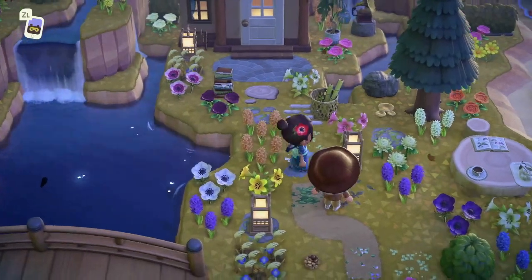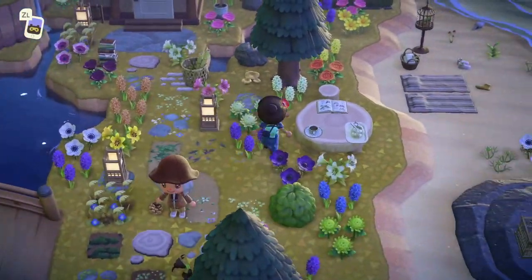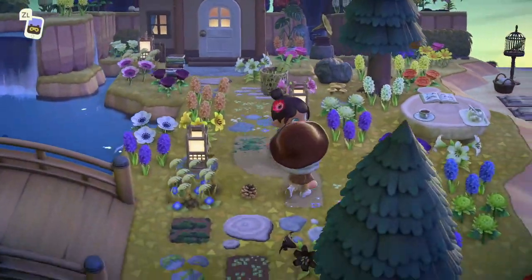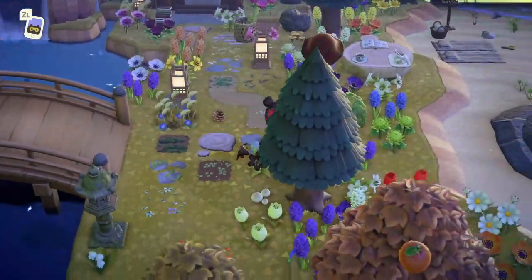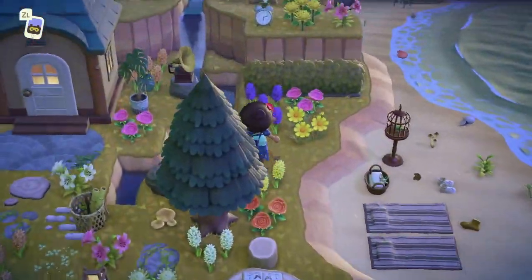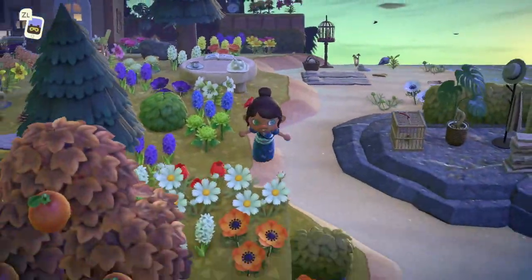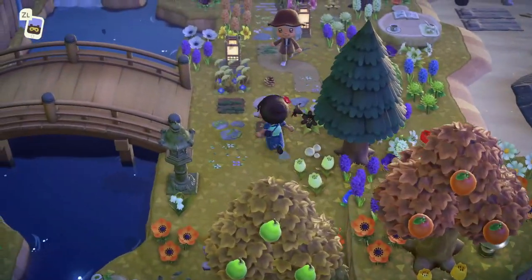That's really cool. I love this flower line pathway and how you have so many different color tones of flowers, but it all feels really natural and organic to your island theme and style. And it looks like it's been raining because some of them have definitely multiplied.